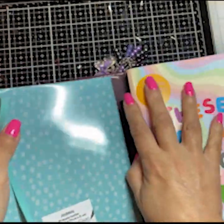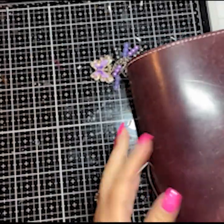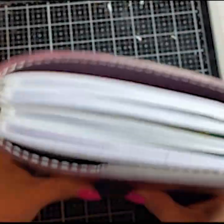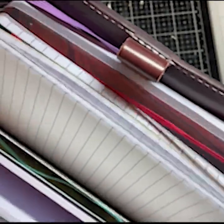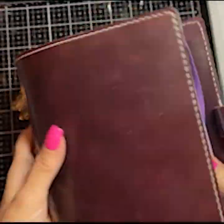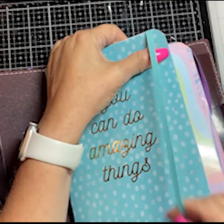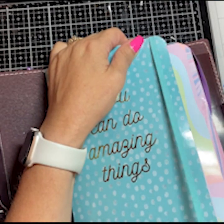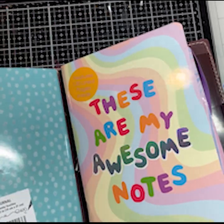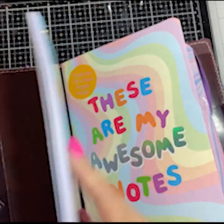Okay, so they do fit in an A5, and here you go. It fits nicely. It does not stick out. I do have the rubber bands here sticking out. So let me see if I could close them. Let's close them up and see what it looks like after it's closed. It might do a nice job once you have the rubber bands on here nicely.